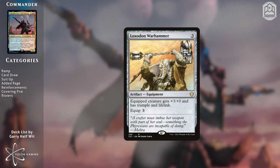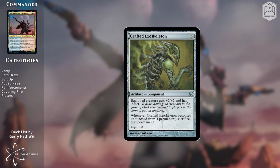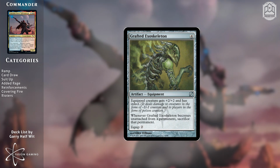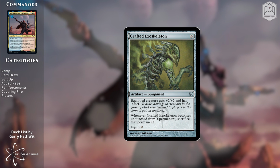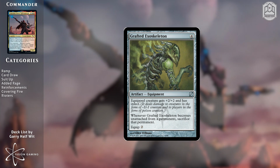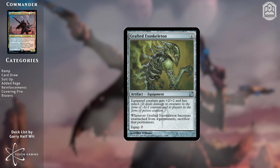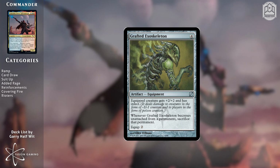Really, yeah. Pretty good. I feel like lots of people were waiting on Grafted Exoskeleton. Yeah, because Geyerson does the damage. Yes. So if we got 5 guys that deal 1 damage each, then he does 2 damage 5 times. And, pew, pew, pew, pew. And you have been infected to death. You die. So that's kind of a win con, right? Yes. That's a win condition. It's absolutely a win condition.